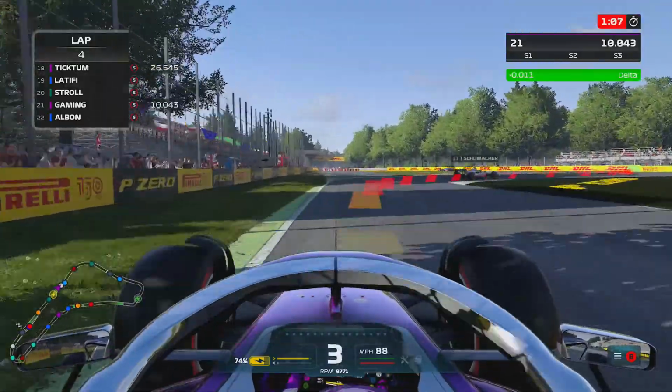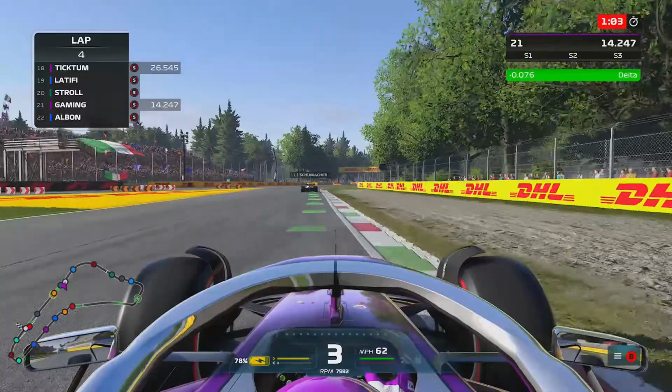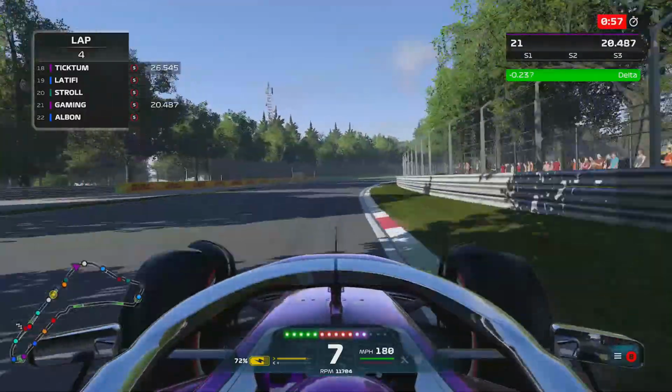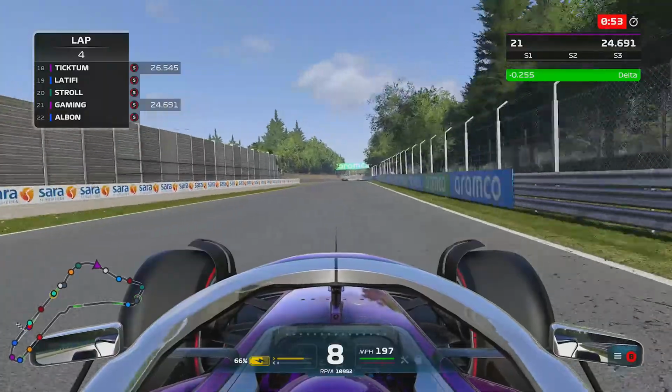Braking just before the 100-meter board down into the chicane for turn 1. Very tricky, because if you touch those orange curbs, you lose so much grip and time, as we touch that orange curb on turn 2. Coming out of the chicane, lose a slight bit of grip and time there, but still up in the delta. We took turn 1 very nicely indeed.